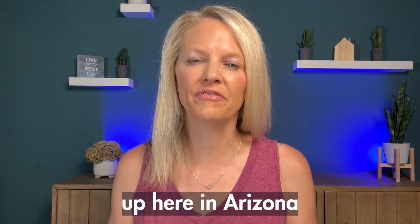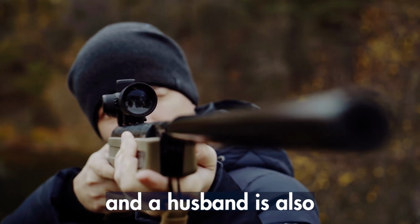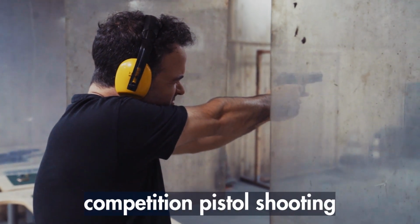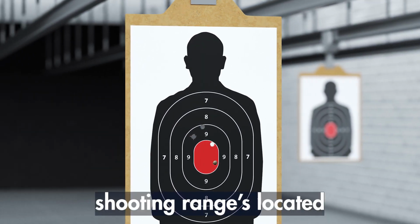Up next are the secret shooting ranges that people have in their homes. I want to tell you about one that I know of here in Arizona. It was built for a family that loves to hunt, and the husband is also looking to get into competition pistol shooting. They built the home in 2020 when it was a little bit more difficult to get out to an actual range. The 2,650 square foot basement is where the shooting range is located. In this space, the family can also use it as a safe room if needed.